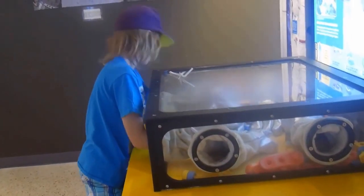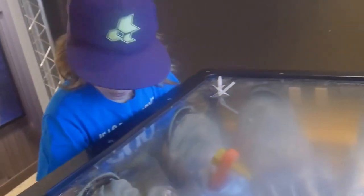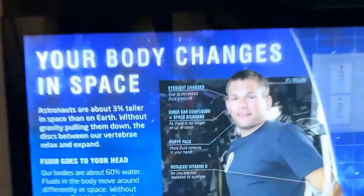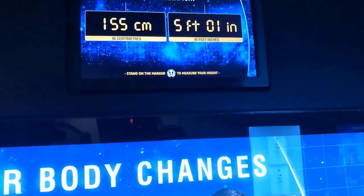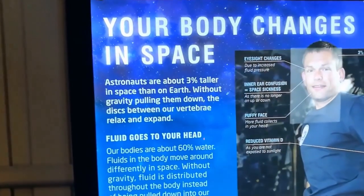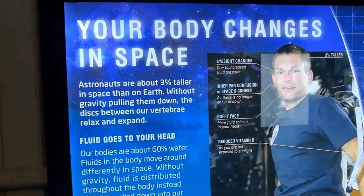Here you can try astronaut's gloves. It's a little bit not so convenient, right? Yeah. I'll try to put this in here. It's hard to do anything. Yeah, but it's a big work, right? Here you can see what your maximum height could be in space. They say you can become 3% taller because without gravity, the discs between your vertebrae can relax and expand. I didn't know that.